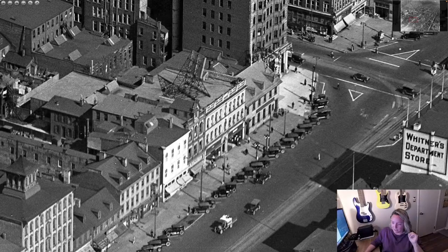This building's still here. This building's still here. And this building is still here. I think you guys can see my mouse this time. No, can you? Oh, yeah, you can. Cool. This building, actually, the facade is different, but it is the same structure.